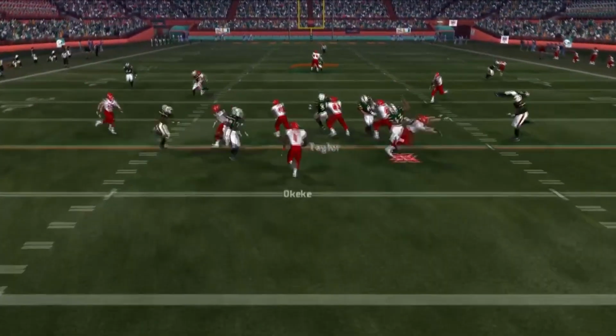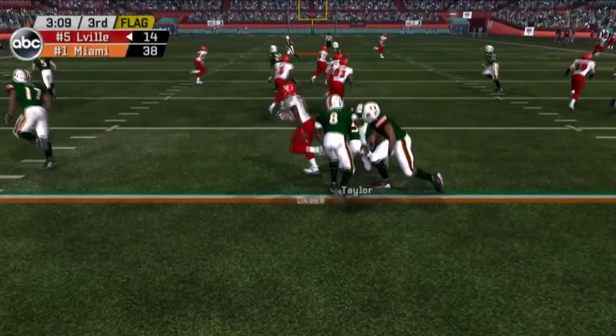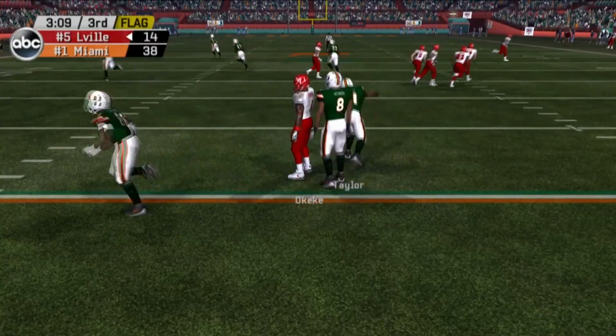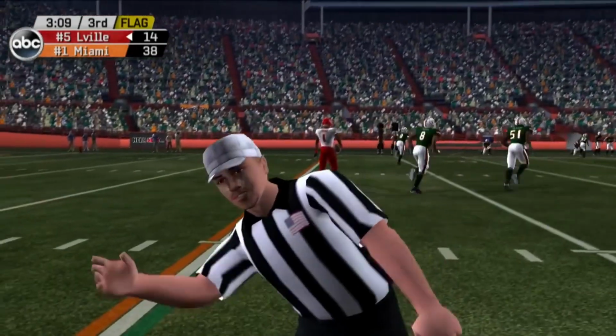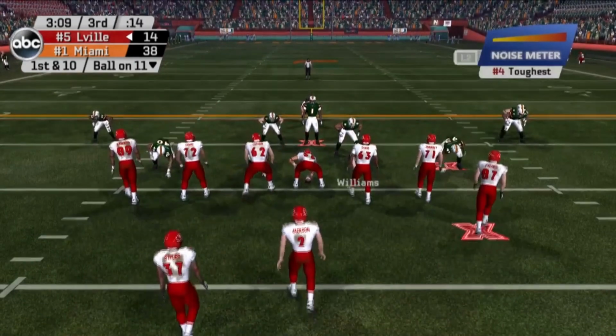Number one takes it at the four. Flag down, and I'm not sure when it was thrown. Let's find out. On the receiving two. First up and back.